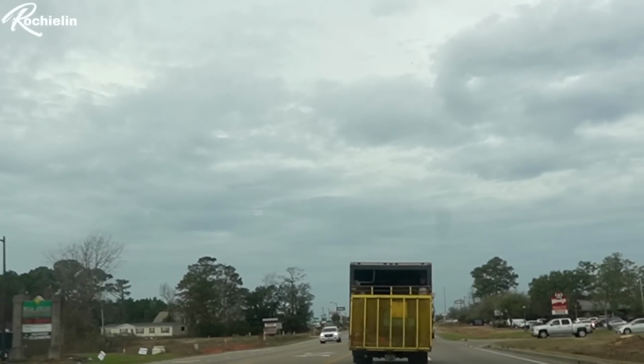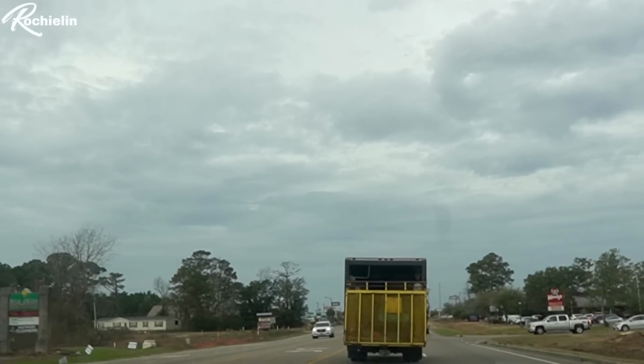I'm going to let her focus on the road now, because she almost ran into the back of this truck 10 times. Don't say that. That's not true. We can't afford that to happen.